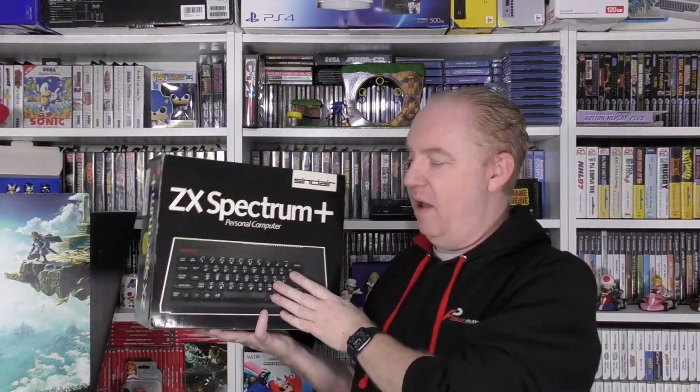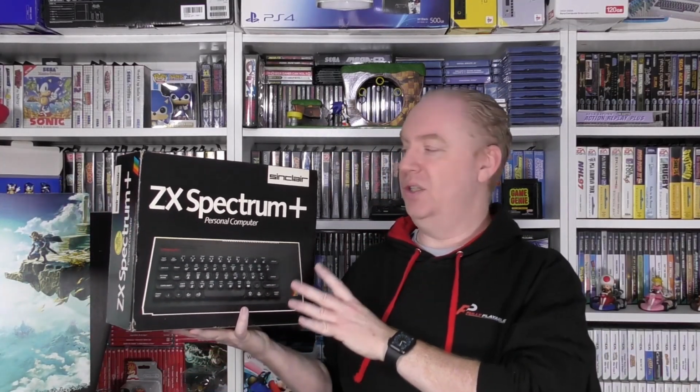So back when I was really young, like 3 or 4, my dad had one of these, and I remember playing things like Teenage Mutant Ninja Turtles, Manic Miner, and all of the greats on the Spectrum. So we've got the actual Spectrum itself in the collection. We got that last year, I believe. But I ended up coming across this box, and I was like, it is in such good condition. There's no way that I'm not picking it up.